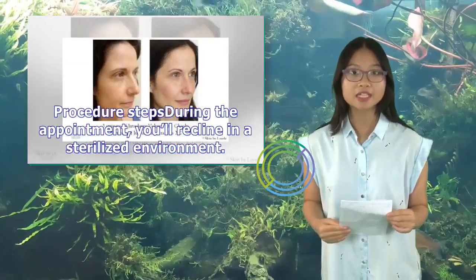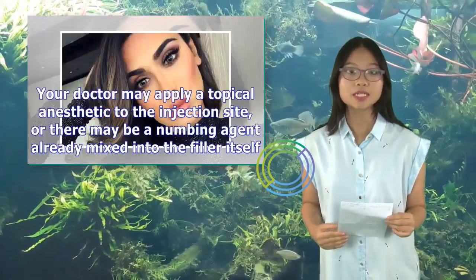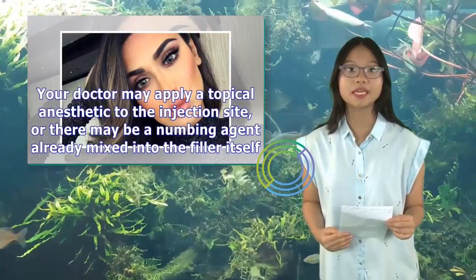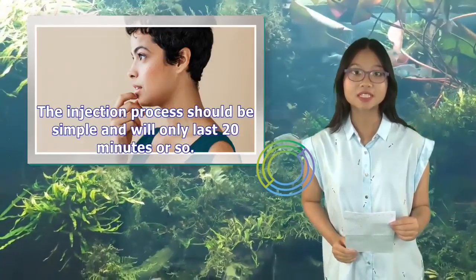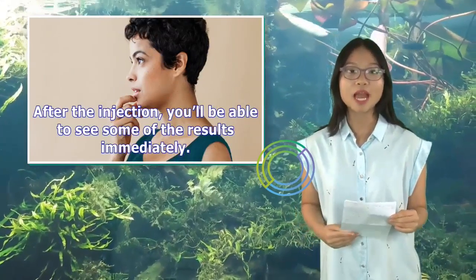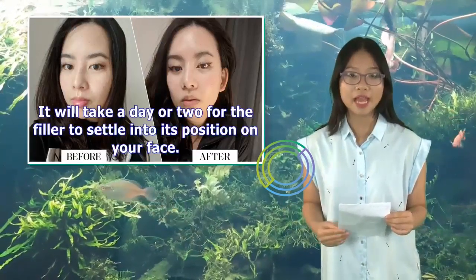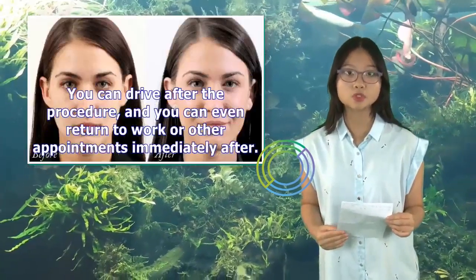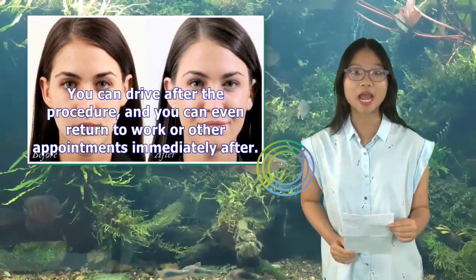Procedure steps. During the appointment, you'll recline in a sterilized environment. Your doctor may apply a topical anesthetic to the injection site, or there may be a numbing agent already mixed into the filler itself. The injection process should be simple and will only last 20 minutes or so. After the injection, you'll be able to see some of the results immediately. It will take a day or two for the filler to settle into its position on your face. You can drive after the procedure, and you can even return to work or other appointments immediately after.